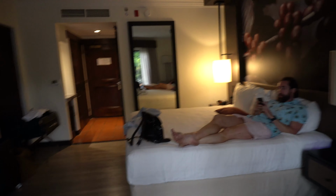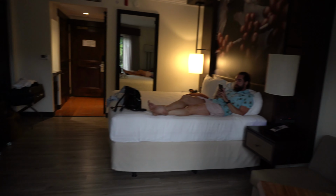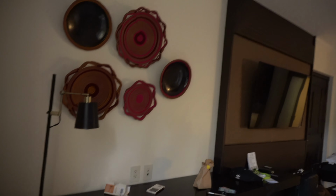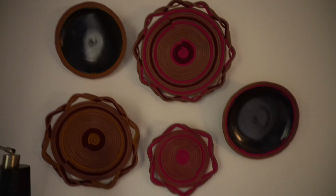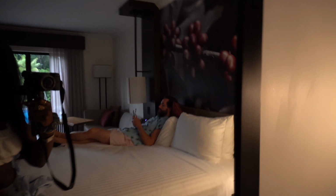But here's a little room tour. It's nothing amazing. It's cute, it's just simple. As you can see, one piece that I like here, of course, is this chair. I don't know if you can see it because of the lighting, but it's my style. Cute lamp. They have these cute basket things on the wall. And some art.